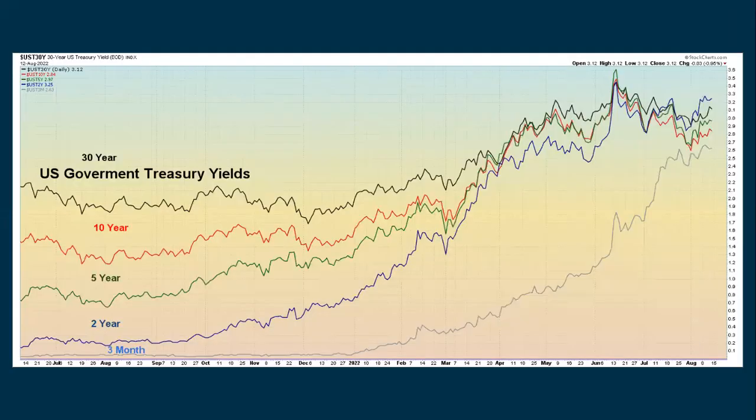And then we're just seeing a real mishmash, lines all over the place here, like 6 EKGs of people watching a sporting event all at the same time, where longer term in the 30-year it went up, but the 10, 5, and 2 all came down, and we were pretty much flat with the 3-month.